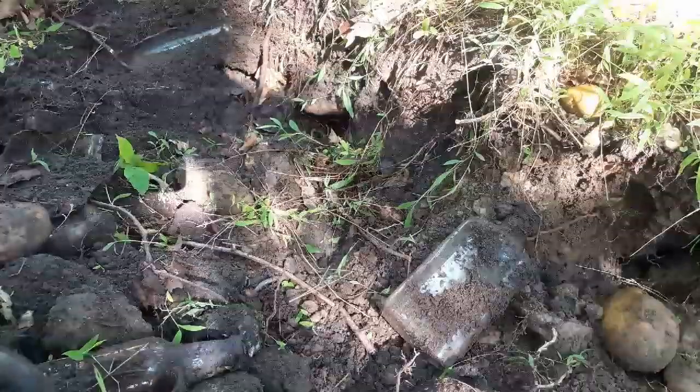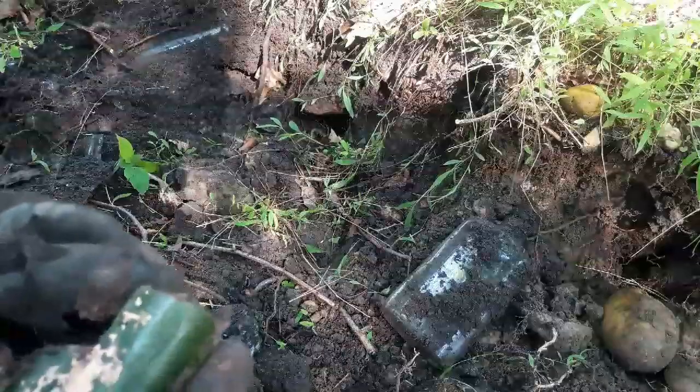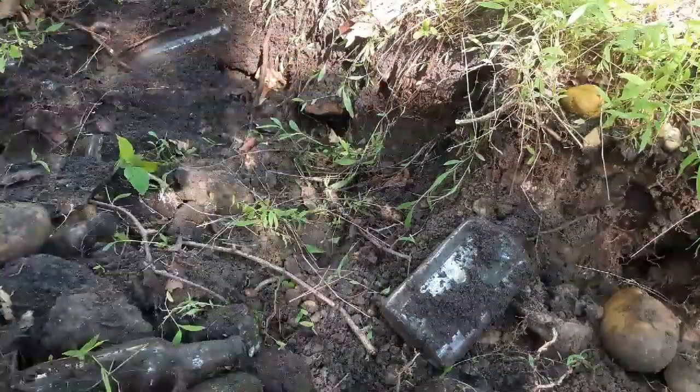I mean, this looks like some type of beer. It looks like it has a horse on it. I don't know if you can see it real well. But then I found this flask. I don't have this flask. I didn't clean it off.